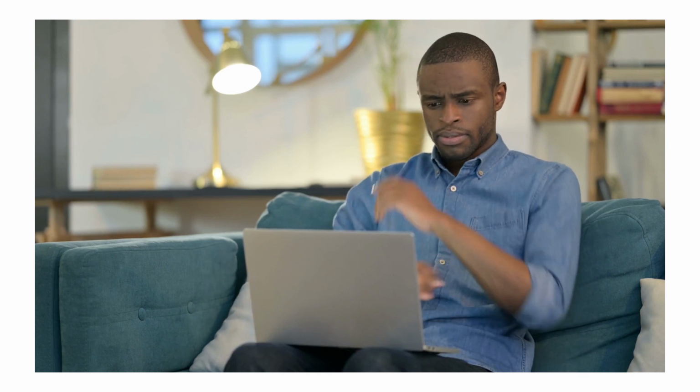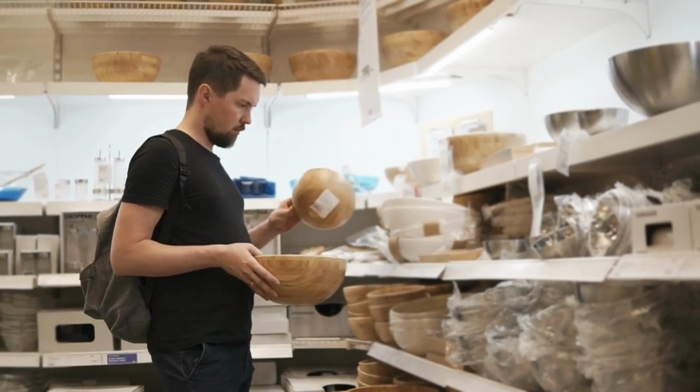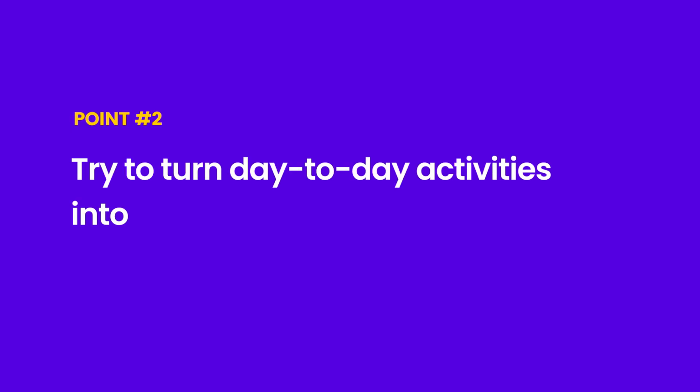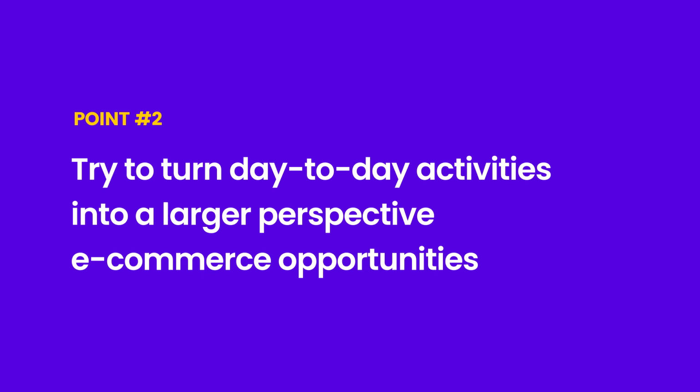But you want to take this to a next level, a more active level, where you try and understand what your friends and family and the people around you are trying to buy. Because at the end of the day, it's going to help you try and sell more. You're not exploiting people, you're just trying to understand the world around you. This ties into point number 2. You should try and turn day-to-day activities into larger, more prospective e-commerce opportunities.